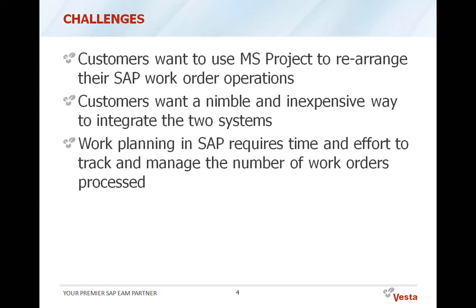Customers also want to have a nimble and inexpensive way to integrate the two systems. A lot of companies, even though there are bigger investments or bigger integrations out there, want to have an easy interface that they can install within a few hours and are ready to go.